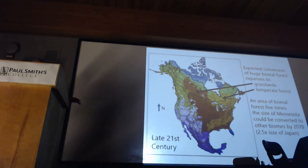I just gave this seminar at Hokkaido University. I forgot to correct it. It's also 5 times the size of Minnesota. So that's a huge area of forest that could die with the business as usual scenario and be a tipping point. In fact, the southern boreal is shown as a tipping point in the latest IPCC report and in some prominent journal articles. And that would be a lot of carbon to go in the atmosphere, and then we would no longer have control.